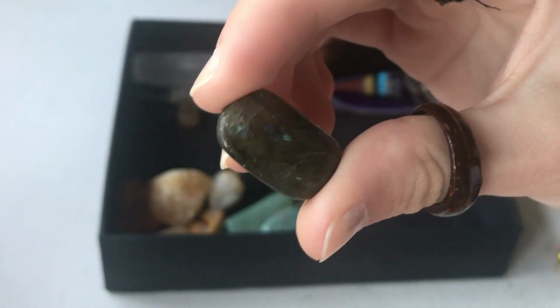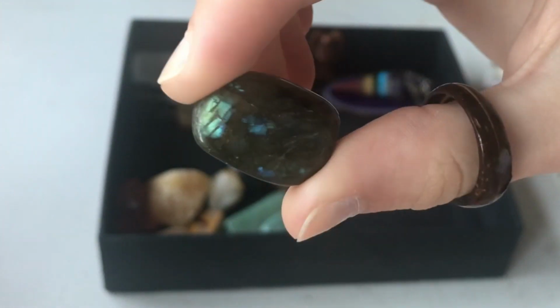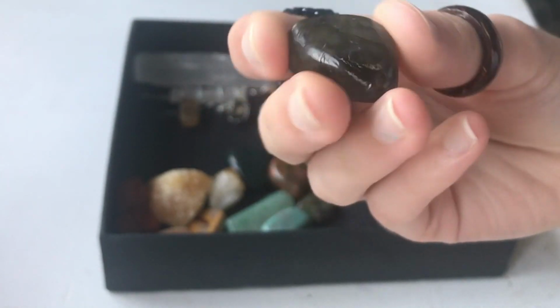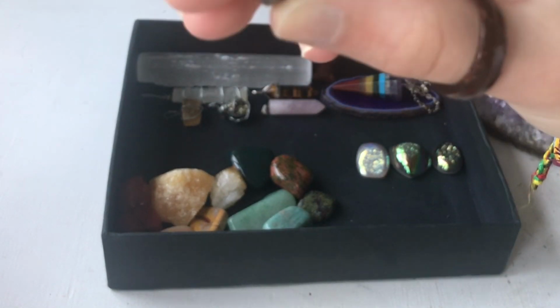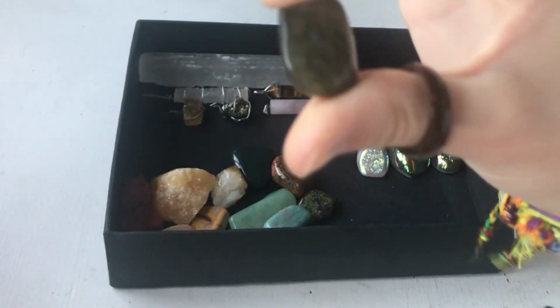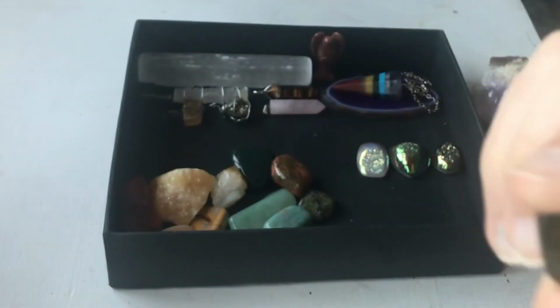I don't know if you can see, I'm going to try, that blue tone in it. It's got a really nice reflective kind of tone to it. It's just got so many colours running through it, but it's mainly a murky green kind of colour, and at first I didn't feel too connected to this crystal, but now I'm really starting to enjoy it, and I'm going to do a lot of work with this one, I think.